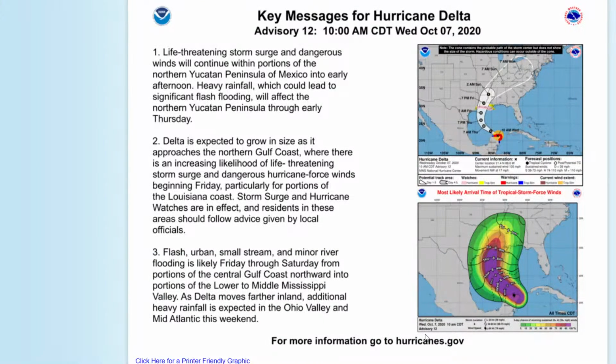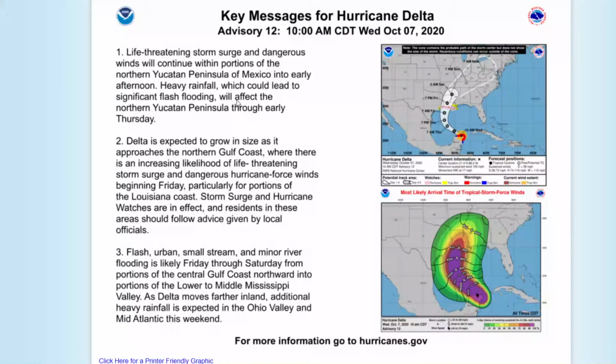Life-threatening storm surge and dangerous winds will continue within portions of the northern Yucatan Peninsula of Mexico into early this afternoon. Heavy rainfall, which could lead to significant flash flooding, will affect the northern Yucatan Peninsula through early Thursday. Delta is expected to grow in size as it approaches the northern Gulf Coast, so there is an increased likelihood of life-threatening storm surge, dangerous hurricane-force winds beginning on Friday, particularly for portions of the Louisiana coast.